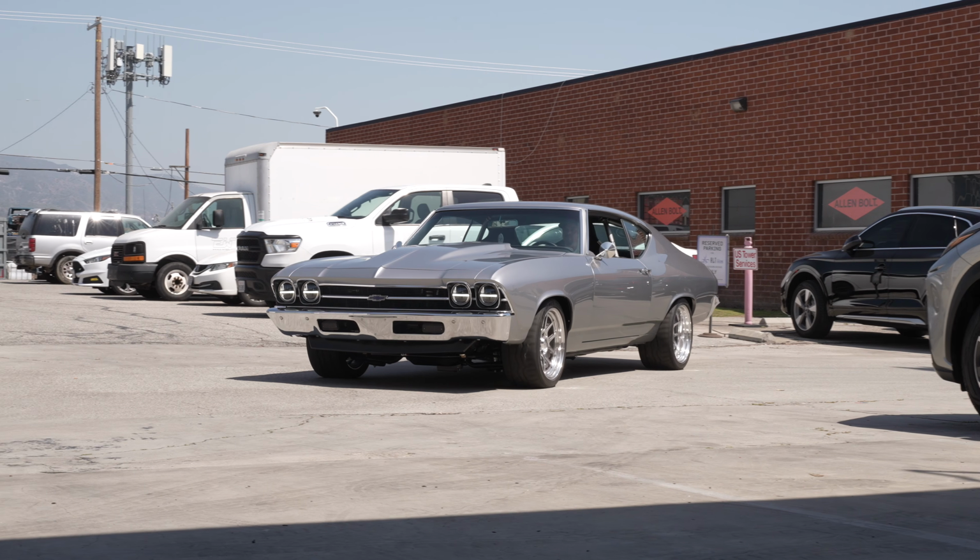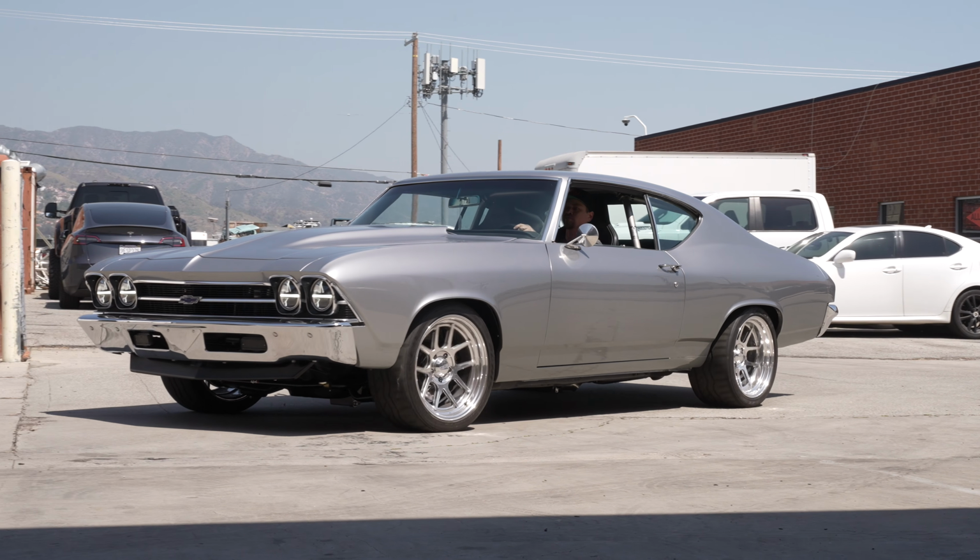At that power level, you can light these off. Yeah, obviously. Now, as far as bumper fitments, have you messed with that at all?